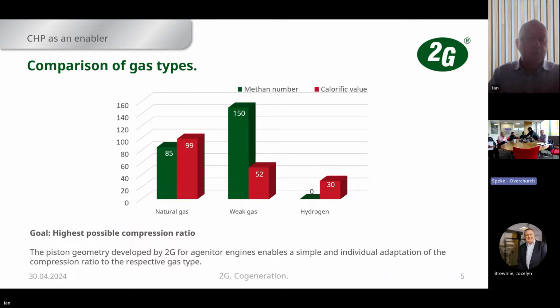So just in terms of hydrogen itself and natural gas. Natural gas is classed in terms of methane number, which is a good way of categorizing gases. Methane number is described as the resistance to detonation of a particular gas. Methane is given a number of 100, and hydrogen is given a value of 0. So in other words, hydrogen is highly susceptible to detonation, and natural methane isn't.